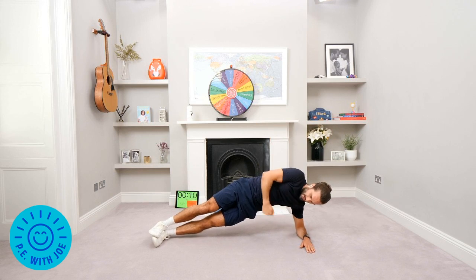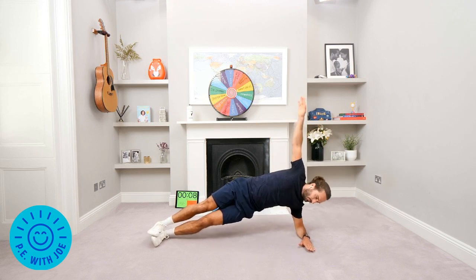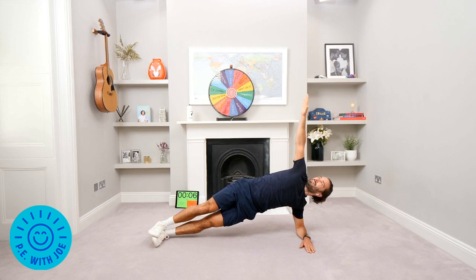Come on, strong, strong, strong, hold it. Stay up, don't drop. Get strong, come on, really push it, push through it. It's like any other muscle, it needs to be trained, needs to be challenged.